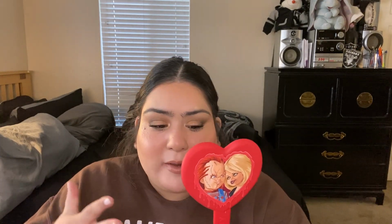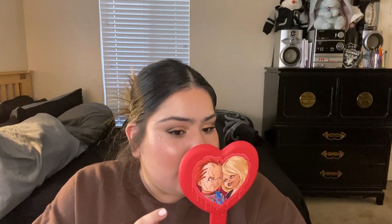What do we think? I love the way my makeup looks. The only thing is I don't really love the foundation, but other than that, everything does look really, really good. Let me go ahead and give you guys one final look, close up.